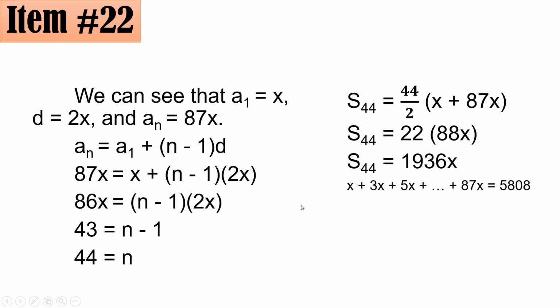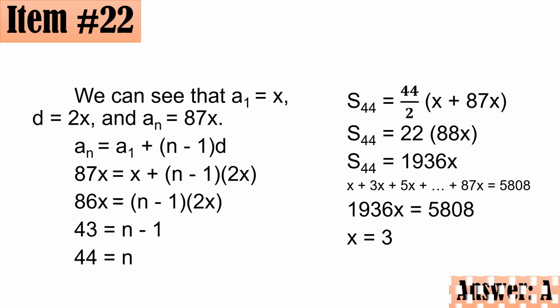So this means na yung left side ng equation po natin, kung i-add lang po natin siya, ay equal po sa 1,936x. And this is equal to 5,808. And dividing both sides by 1,936 tells us that x is equal to 3. So 3 po talaga yung tamang sagot natin for today's video. I hope na tama po kayo. Kung alam nyo pong mali, huwag nyo na pong ipagpatuloy.